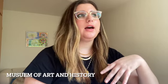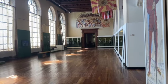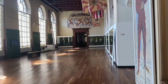It was a very nice train ride there. And then I took a bus from Geneva Central Station to right next to the museum I was going to. So I ended up going to the Museum of Art and History. It's very beautiful. It's 3 or 4 floors, and the permanent collection is free to visit. So if you're looking for affordable things to do in Geneva, that's one of them.